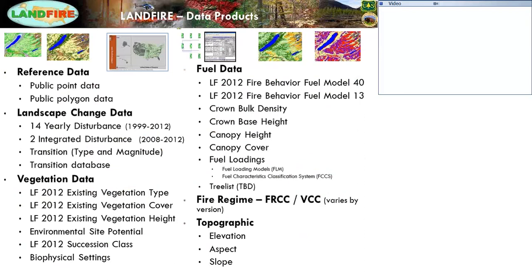And then vegetation, really important, from type, cover, height. You need that type of data information to help inform your decisions. Then, of course, fuel. There is that fire component to LANDFIRE. Also some fire regime information, and then just some topographic data.